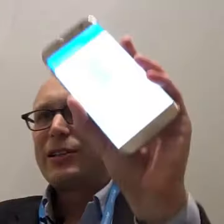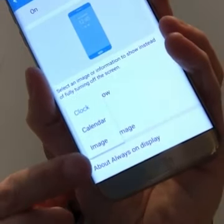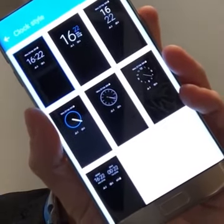Let's see if I can customize the always-on display. Give me a second. Yes. So the always-on display, there's this content to show option, and I could show the clock, a calendar, or a custom image. The clock, meanwhile, could be all sorts of different styles in the always-on display.